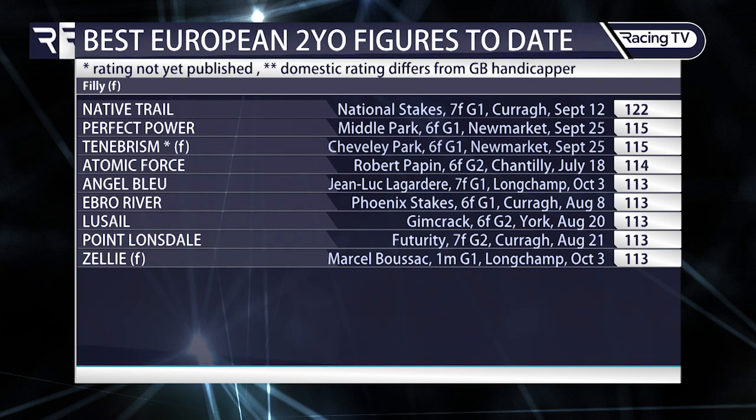This is what I mean about it being reminiscent of Pinatubo, who went into the Dewhurst on 128, and he already had the most impressive figure, and he didn't better that. In fact, he didn't run up to it in the Dewhurst that time out.